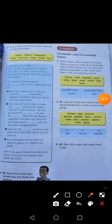So, our lesson for today is about countable and uncountable nouns, okay? Please open your book, page 31. Open your student book, page 31. Here, we have exercise 3. Here, you have to read and listen to a radio commentary about Souq Jara, and fill in the blanks. Okay, here we have words, you have to use those words.